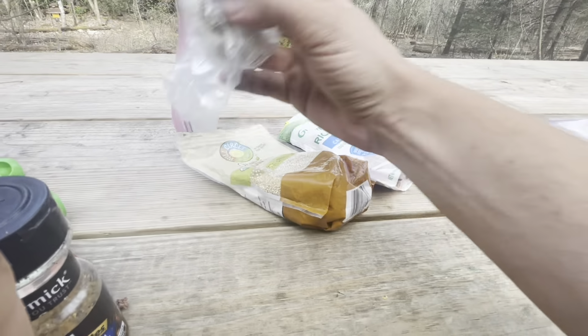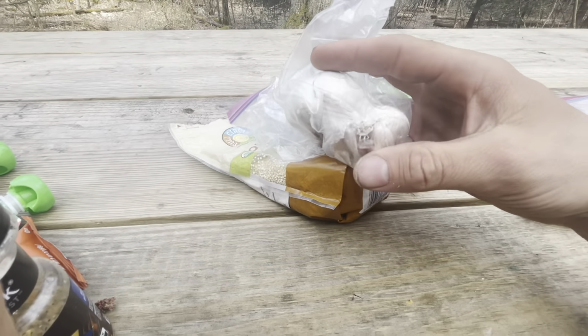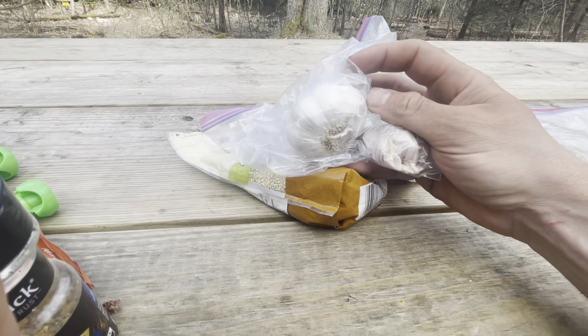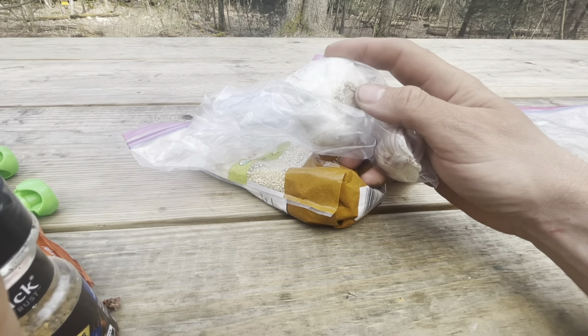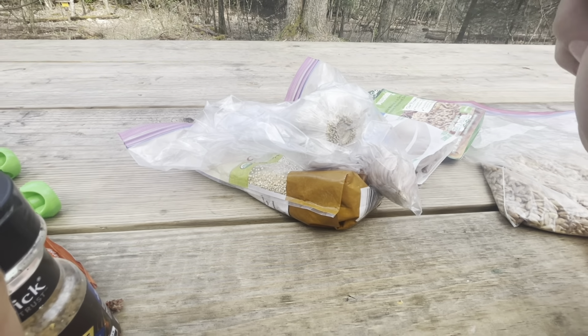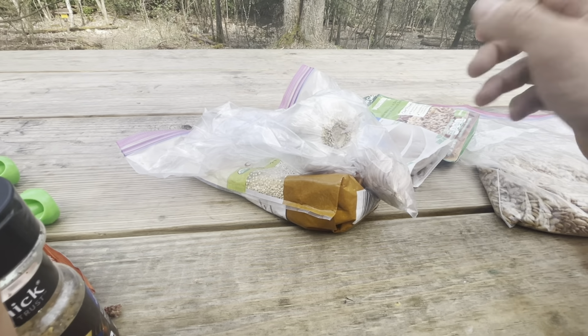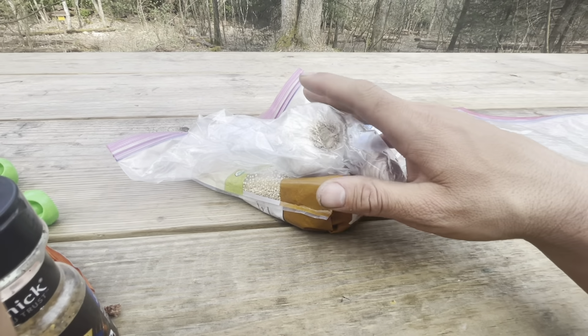But also, now that it's warming up and bugs are coming out, I put one little clove of garlic. I'll smash it up in my fingers to peel it, and then I'll throw it in my water as it's boiling. And by the time my food's ready to eat, the garlic is good to go.